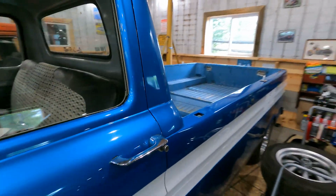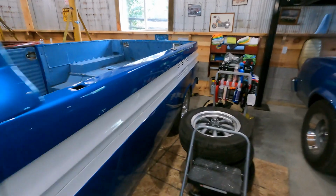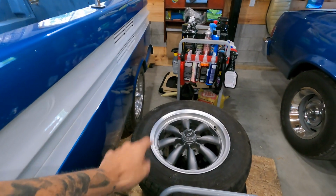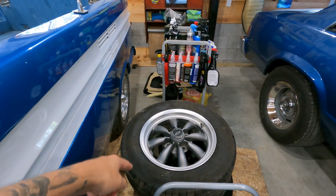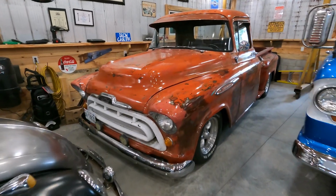an excellent job. These are the wheels off the wagon. Both back tires are screwed. Go figure. So I'm going to use these wheels on the '64 as well. So that's that.